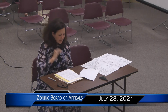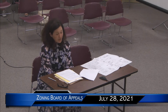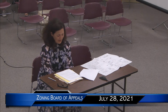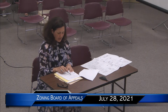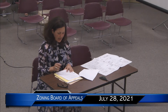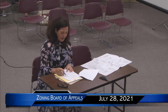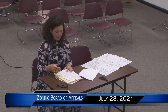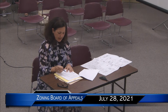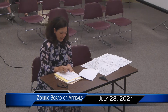In addition to this main point, there'll be no change to the use of the property. It will continue to be used as a single-family dwelling. The addition will be conforming as to the east side setbacks. 20 feet are required and 22.5 feet are proposed, and for the rear setbacks, where 20 feet are required, 29.7 feet are existing, and 37.6 feet for the proposed addition. It'll be a little further back. And it'll be non-conforming but unchanged as to the west side setback.